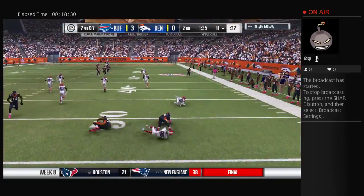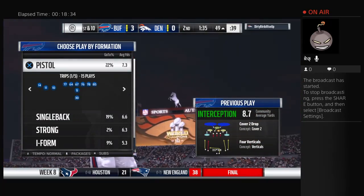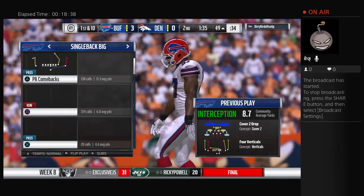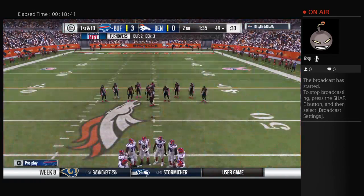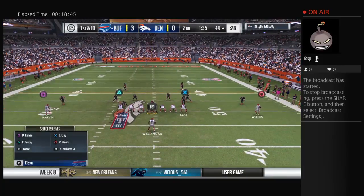And for the 3rd time here in this half, it's intercepted. Picked off by Ronald Darby. And they'll set up shop right near midfield at the 49-yard line. And the Bills offense comes out ready to take over. And 2 interceptions already here in this first half.